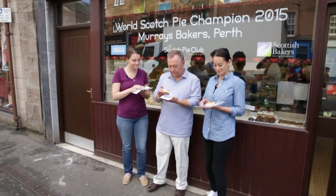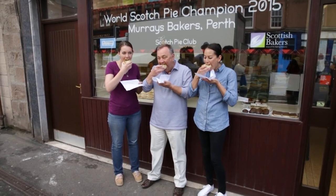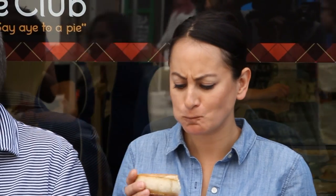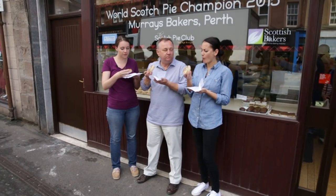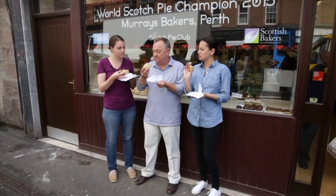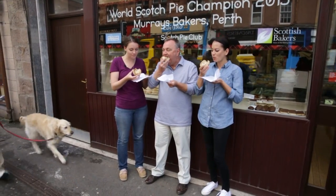All right, girls, here we go. A hot Scottish pie. Cheers. Out in the street. Wow. It's not flaky. That is the best pie I have ever had. And that crust was so crispy. And so moist in the middle. I know.